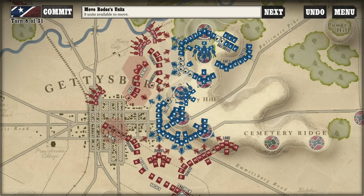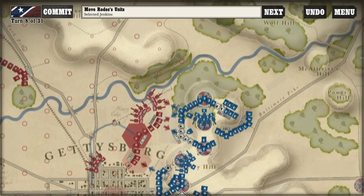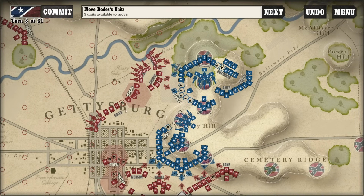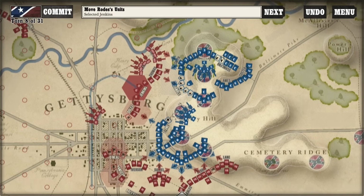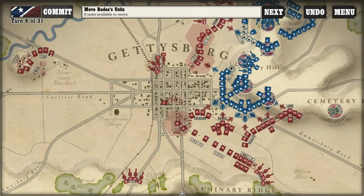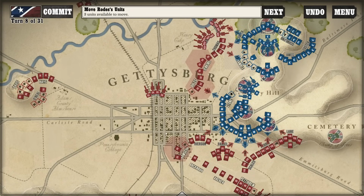Ramsar will die if I do this. Let's not do that. Where can this cavalry go? Can they do anything? O'Neill's boys are going to go back and hang out with Davis to rest and refit. Paul is only doing 2 damage here, so that helps us that he's not the best unit.